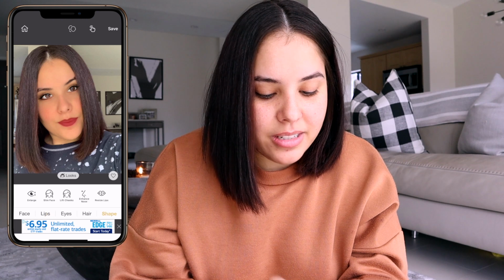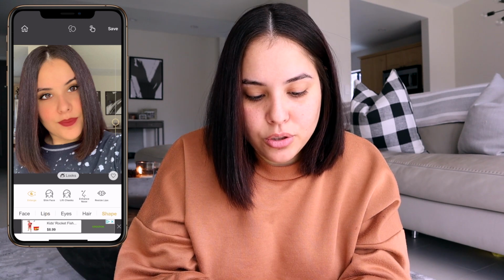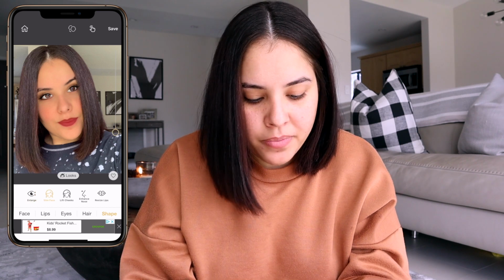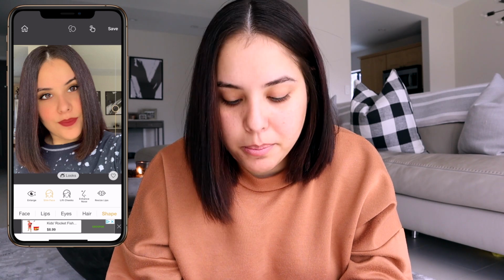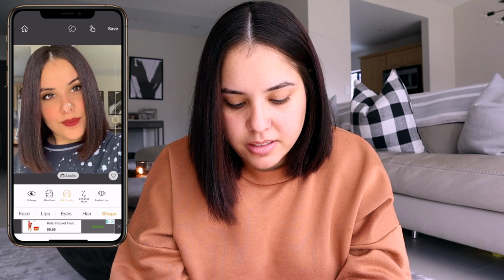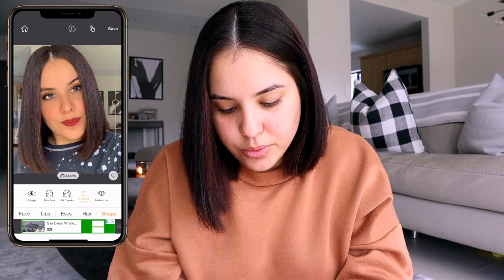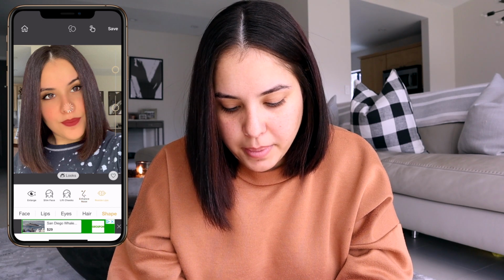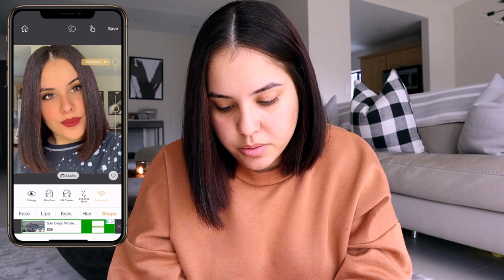Now let's go to where it says shape, and I am going to take the eyes and make them larger. We love a large-eyed queen. I'm going to slim my face a little bit because, you know, I've been hitting the gym. And then I'm gonna lift the cheeks. And then I'm going to enhance the nose, like contour the nose. And then I'm going to make my lips bigger because that lipstick just wasn't doing it for me.